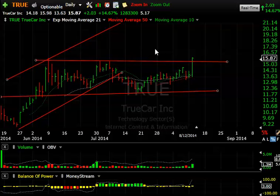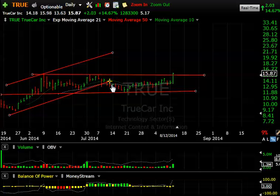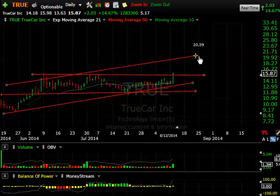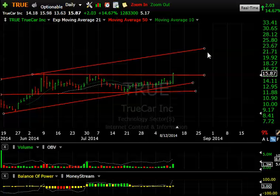And lastly is TrueCar, yet another new issue, which broke out today and thrust to 20.3, or almost 15%, on 1.3 million, the biggest volume since early July, so about the last 5-6 weeks. Breakout time. Now this new IPO, if I draw the channel a little differently, and that looks like the channel bottom, then it'll run to a parallel channel top. Could take this one up as high as 21, 21.5 short term. Keep an eye on this one.